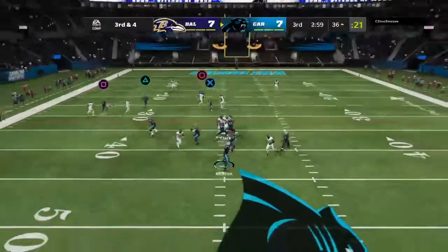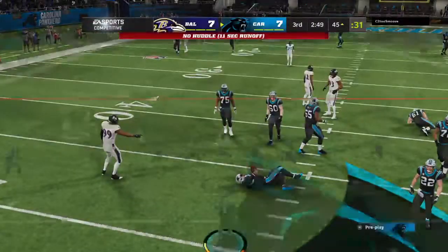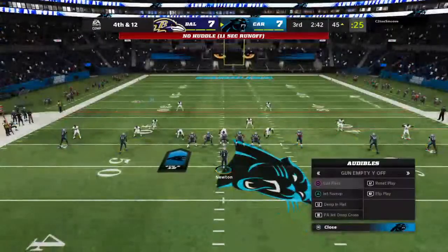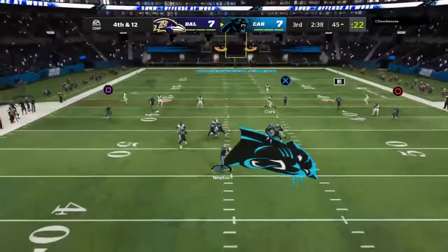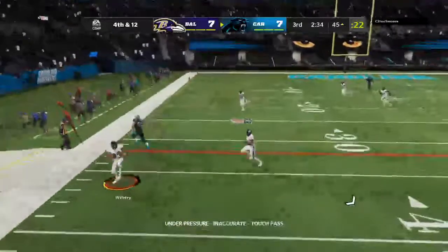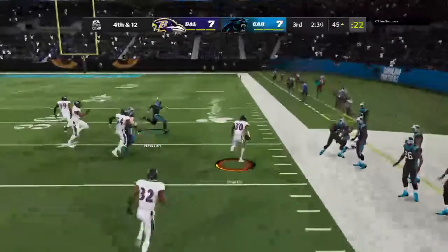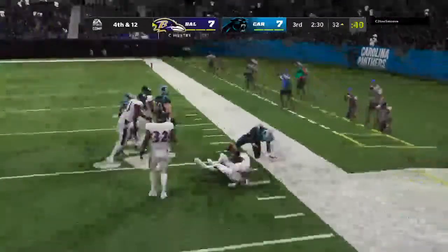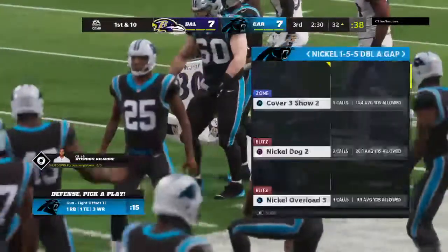Here's Newton. And they get to Newton and take him down for the sack. Now look at this. 4th and 12, and they're going to line up to go for it. From the gun, here's Newton. And the defense has it covered. It's intercepted. Picked off around the 37. And a great return as he gets this all the way down close to the 30-yard line.